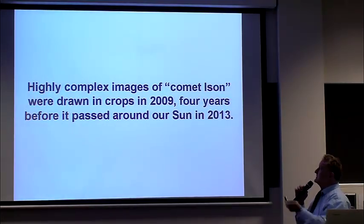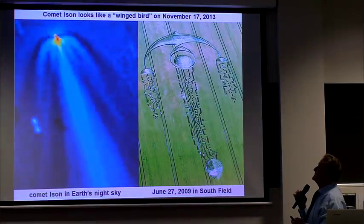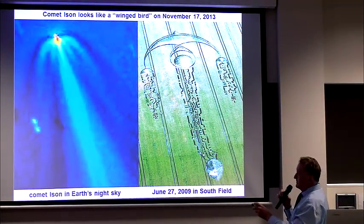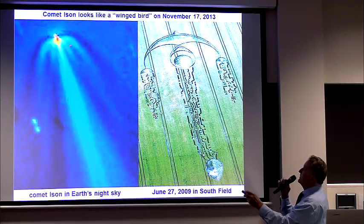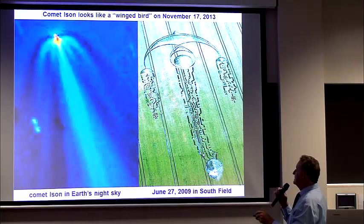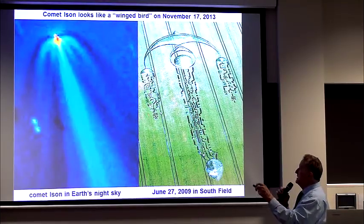Comet ISON went around the sun in 2013. Do you remember that? Famous comet? And images of that appeared. Now, these were quite remarkable because it looked like a bird going around the sun. This is actually the photograph in the sky, and this was the crop picture. And that's cool, but this was 3 years beforehand. So 3 years before it happened, they drew this.